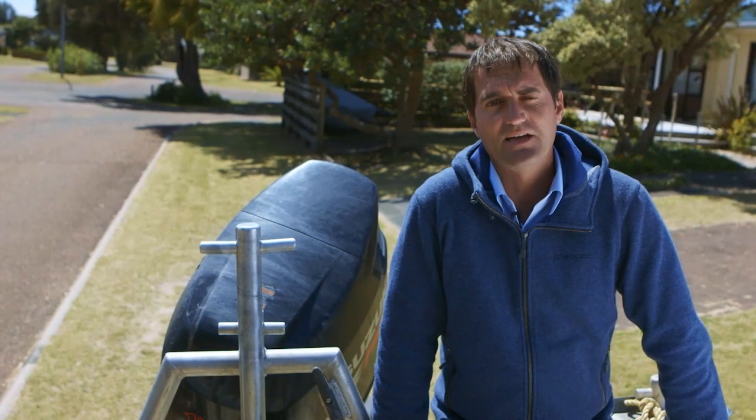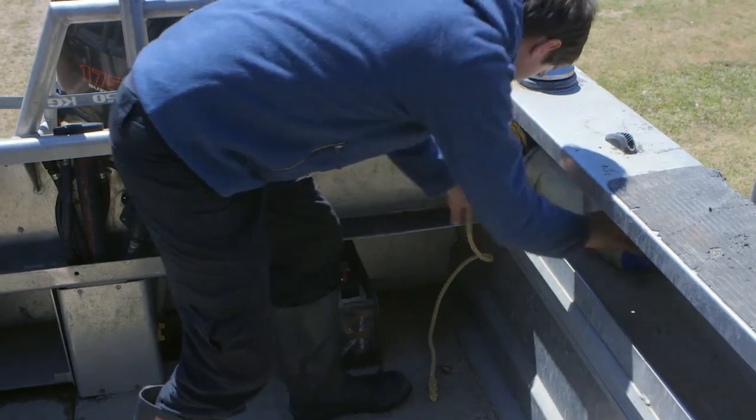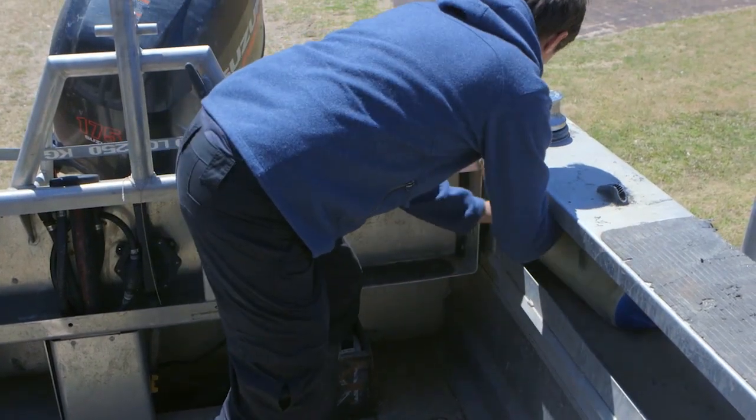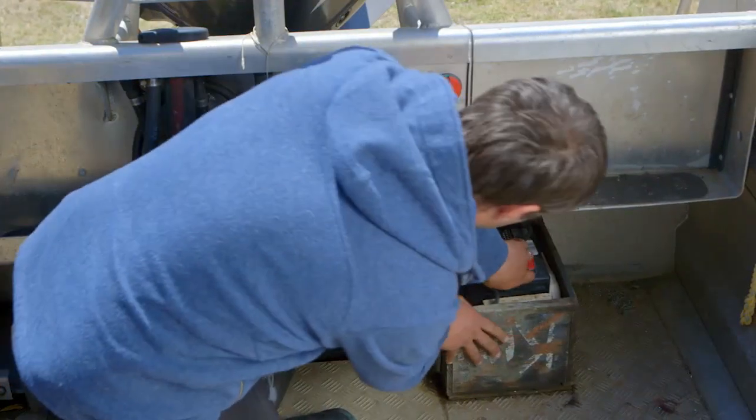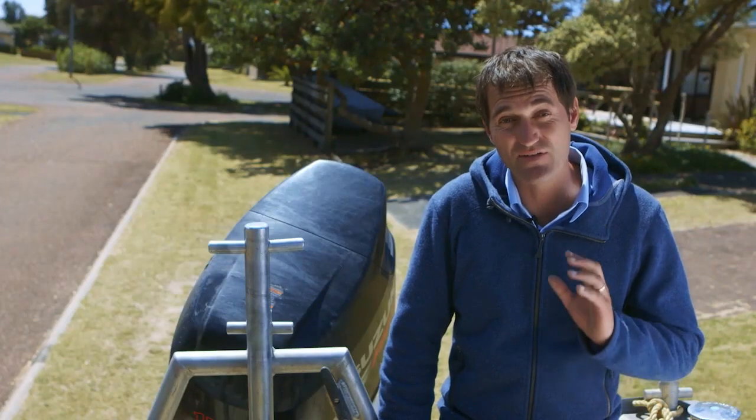Remember to secure gear and any loose objects. This ensures that they don't become flying missiles when you're out on the water. After checking your equipment, do a thorough boat check. Check your engine, battery and bilge pump are all working well. Make sure that you have enough fuel.